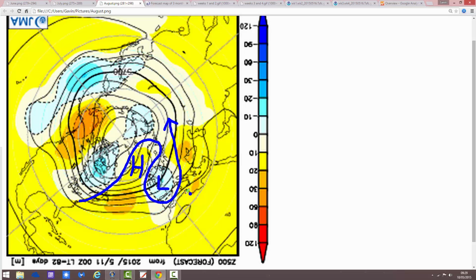The only thing about August is that the flow may go a little bit more easterly, with the trough tending to be further south. So it means that it could be slightly warmer. We could drag in warmer air from the east, but also potentially a very wet month down in the south, possibly even thundery as well. But overall, it's a very, very disappointing update from the JMA model for the coming 3 months.